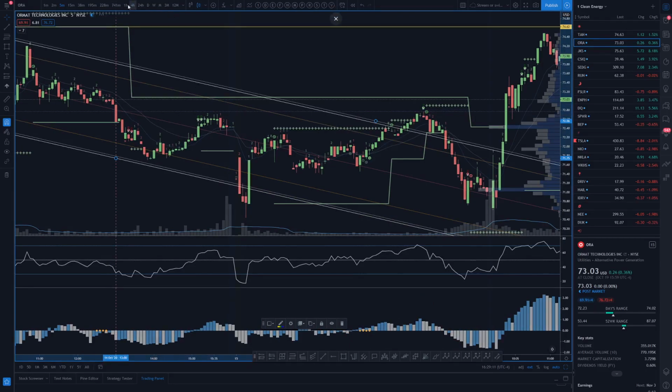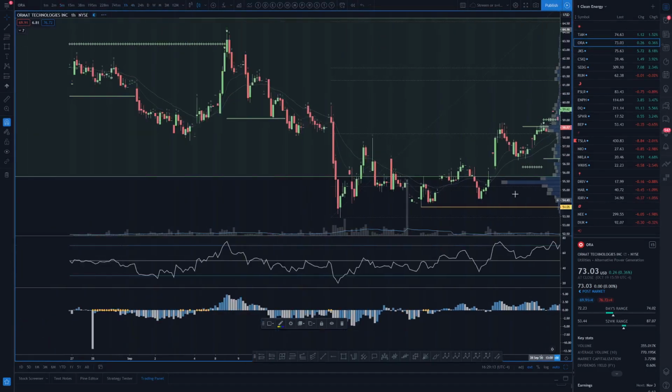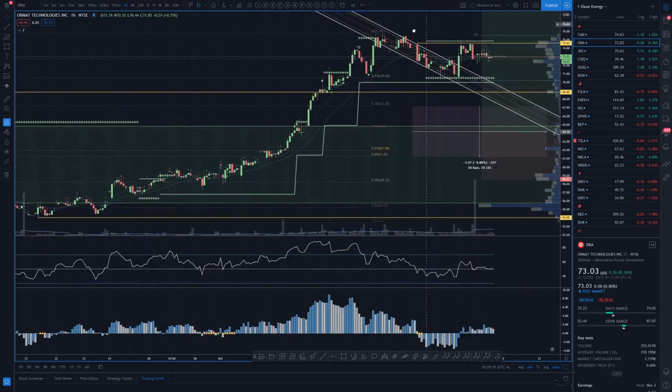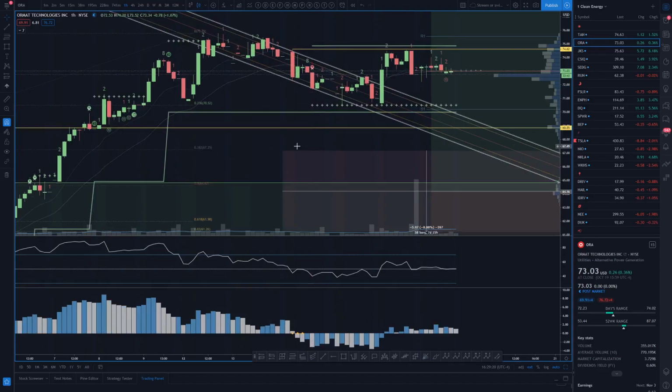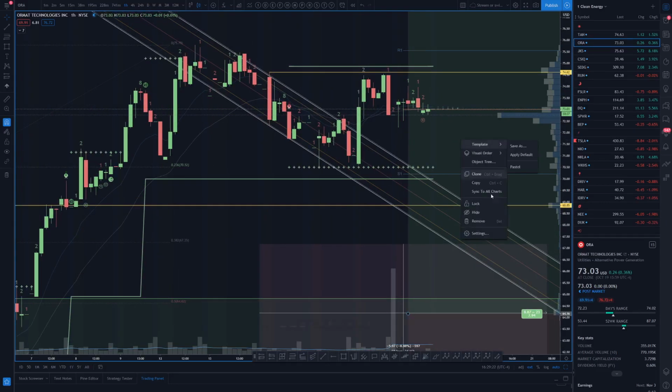You don't want to just be buying channel support. You don't want to just be buying on RSI. You don't want to just be buying with price action support. Ideally, you'll have all of those things come together. Now then, back to ORA.